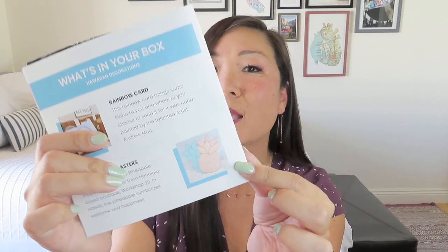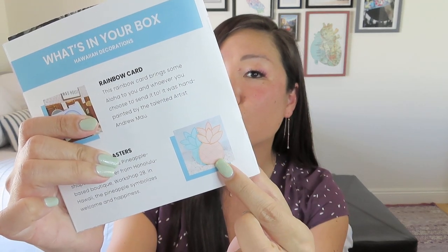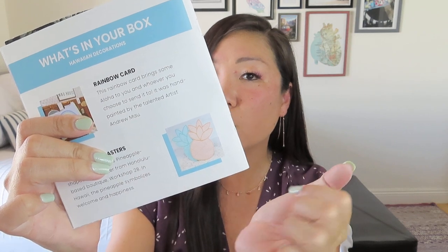There's supposed to be some pineapple felt coasters, which are not in my box, but I will show them to you. I actually had a trivet made from Workshop 28 as well, Honolulu-based boutique, and they are super duper cute. Pineapple symbolizes welcome and happiness. I thought those were really cute. I'm not sure if you actually got both of them or if you just got the one color, but I would love to have one of each just because that would look really cute.